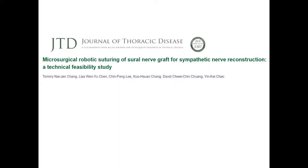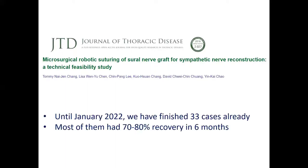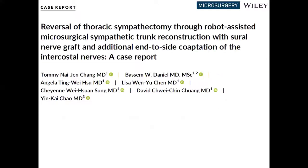We had reported the technique in the Journal of Thoracic Disease in 2020, and we had accomplished 41 robotic sympathetic trunk reconstructions. Most of the cases had significant clinical improvement in half a year without major complications. And our first case's long-term follow-up was also reported in Microsurgery.